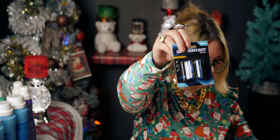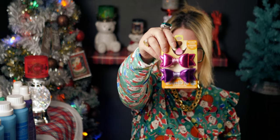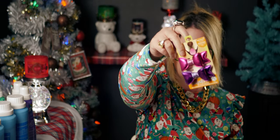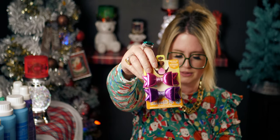Then of course I got more batteries. Then I picked up these for my dog just for pictures, and then I'll take it off her collar. So I just got these for pictures for my pup. I thought that was really cute. The little purple and pink ones. These are the ones you can add on to the collar. They're really cute, puffy little bow ties. They're super cute, you guys. Anyways, I ended up getting more tape.